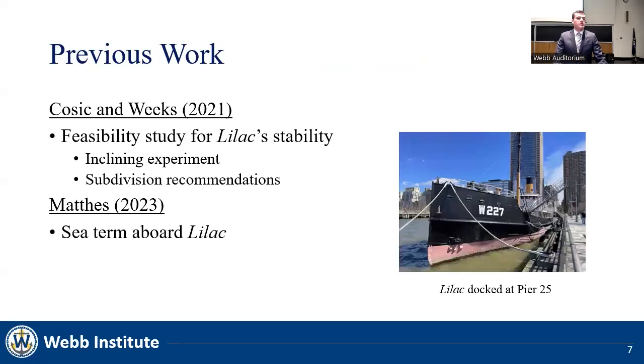Previous work done on the project was done by Ian Cossack and Cross Weeks in 2021. They conducted a feasibility study for the Lilac stability, which included an inclining experiment, as well as subdivision recommendations. Cole Mathis also completed his C-term aboard Lilac and provided drawings that aided in our thesis.